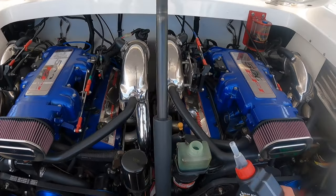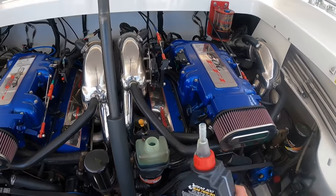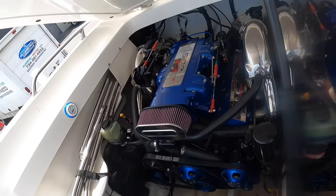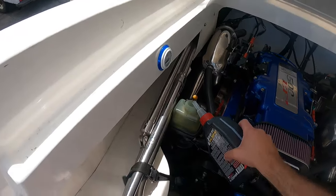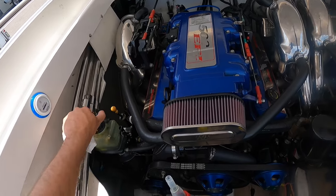Heading out on the Detroit River. This boat is a 2002. Super clean. These engines only have 60 hours on them. The boat has 511 hours on it. So far we've been out about 4 times. It's been flawless, no issues.